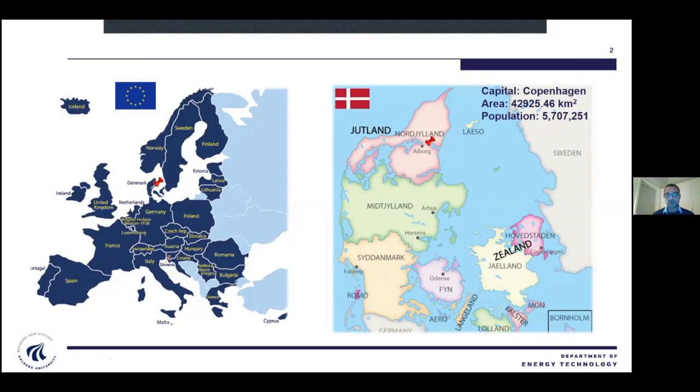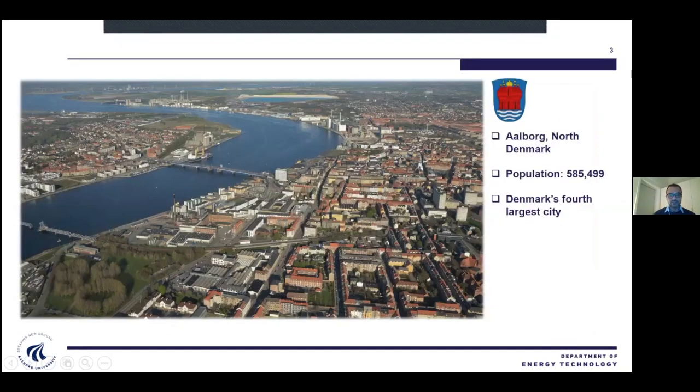So right now I'm sitting here in Aalborg, that is in the north of Denmark. And if you look at the city, it's a very beautiful city, Aalborg city. It's Denmark's fourth largest city, and the population is almost 500,000 people. So we have a small fjord going through the city, dividing Aalborg into two parts.